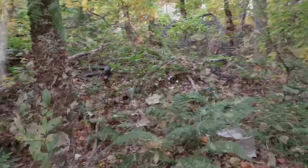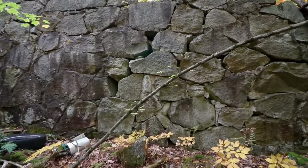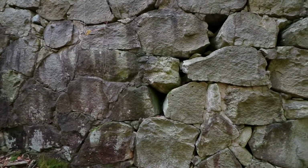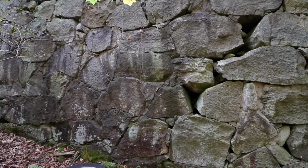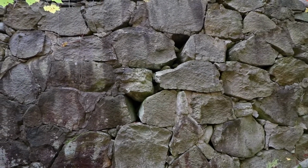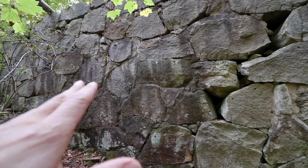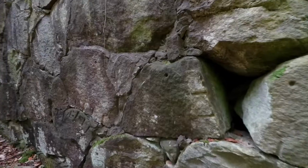Woof. Gotta show you something awesome. This wall is awesome. Nothing but awesome. Absolutely massive rocks. Split. It's tight. Yep, there's concrete in there. But I believe that this was... There may have been a building here into the early 1900s.